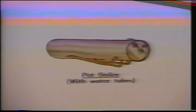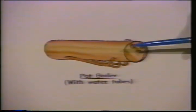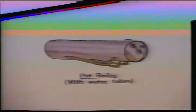Now, there are several variations to the pot boiler, one of which is the pot boiler with water tubes. These tubes extend down beneath the boiler and go into the fire. What this does is increase both the surface area of the fire, that is the heating area, the area that the fire touches, and also the water capacity of the boiler.